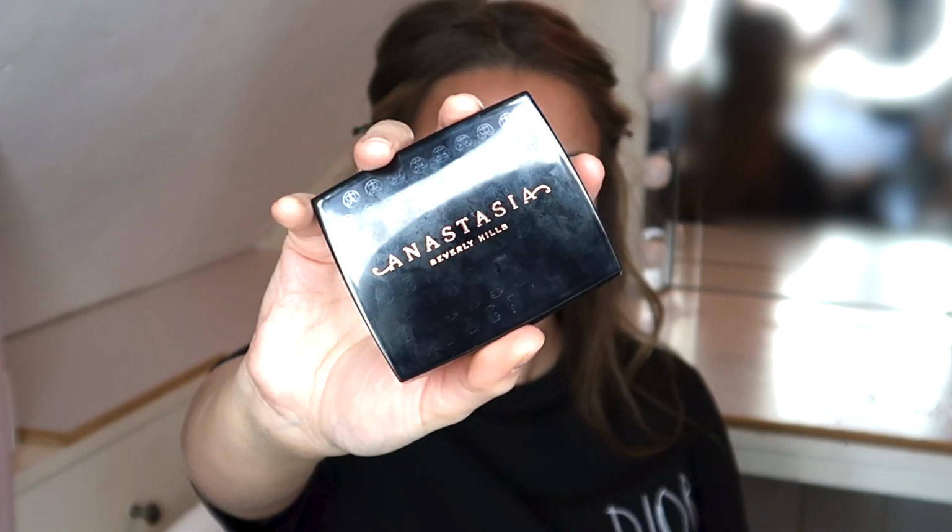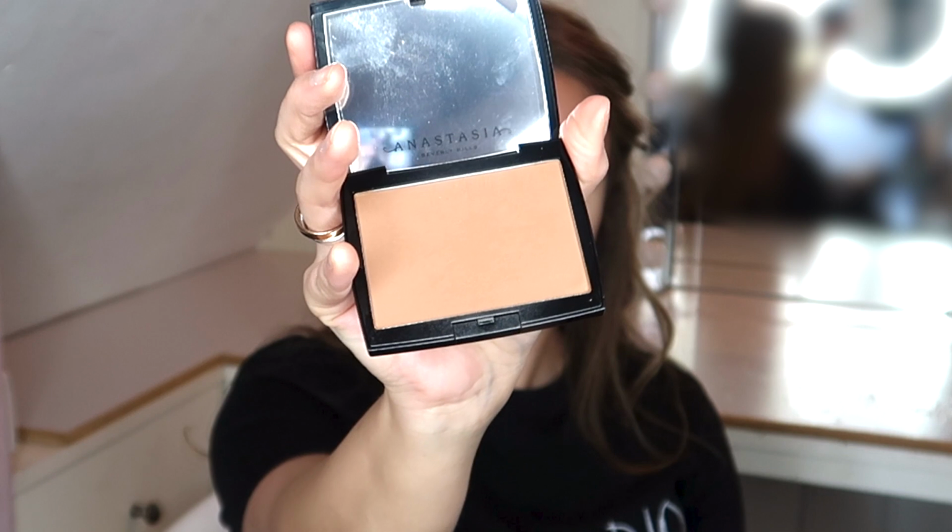Contour brings depth in your face but not warmth, so I just want to still warm up the face, and for that I need a bronzer. For the bronzer, I use the Anastasia Beverly Hills powder bronzer in the color Saddle. So I'm going to use that and just bronze up the face. I just go over everywhere where I contoured and just go a little bit in the middle of the contour.